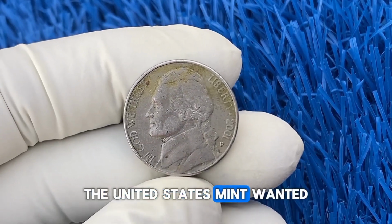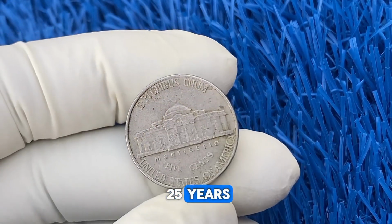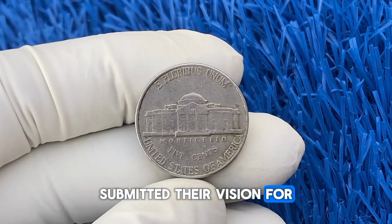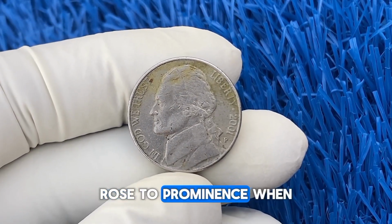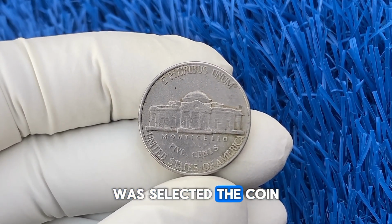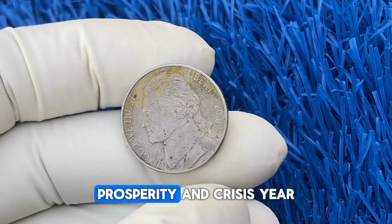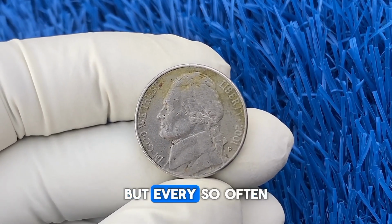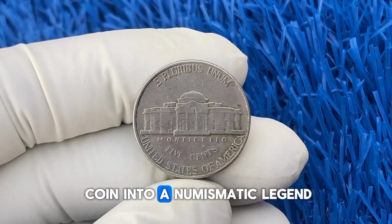The United States Mint wanted to replace the Buffalo nickel, which had graced the pockets of Americans for 25 years. The Treasury announced a design competition, and artists from all over the country submitted their vision for the new nickel. Felix Schlag, a German-born American sculptor, rose to prominence when his depiction of Thomas Jefferson's profile and his beloved home Monticello was selected. The coin was first struck in 1938 and has seen America through war, peace, prosperity, and crisis. Year after year, the Jefferson nickel remained mostly unchanged, but every so often a slight shift, a new mint mark, a rare error, would transform an ordinary coin into a numismatic legend.